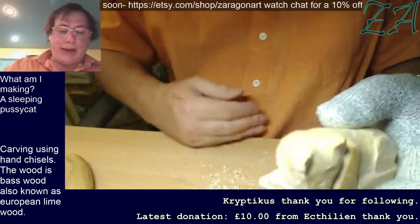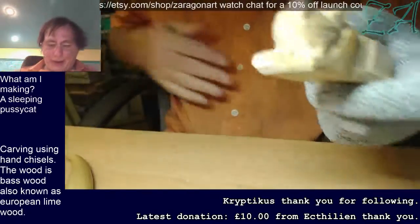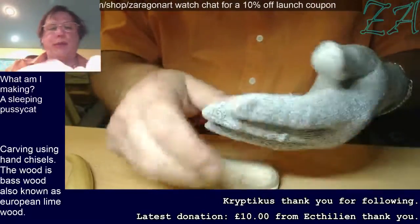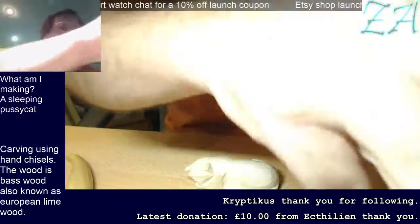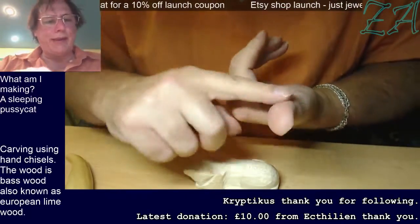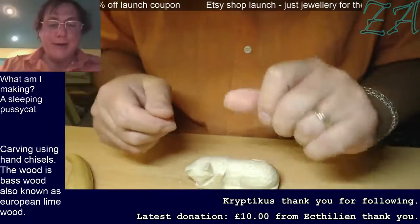And I do have to clear up. And what's on the desk is only half of it. The other half is down my front and on the floor. But let me take my glove off because it catches on the wood. It's not bad tonight. Last night you could actually see a purple bruise across my thumb. It's gone today.